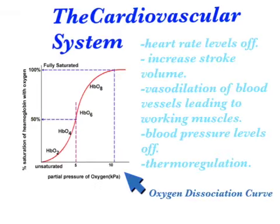Heart rate. Prior to exercise, the heart usually beats between 60 and 80 beats per minute in untrained men and women, but this rate is generally much lower in trained athletes.